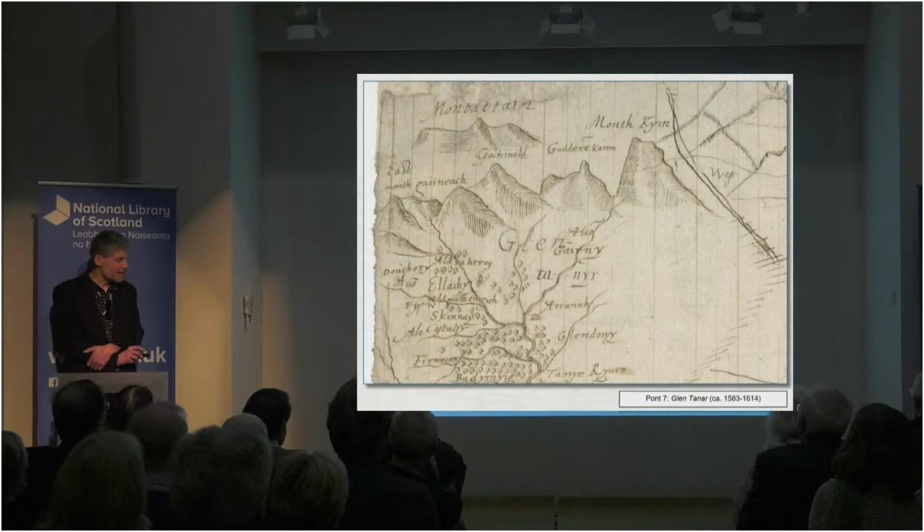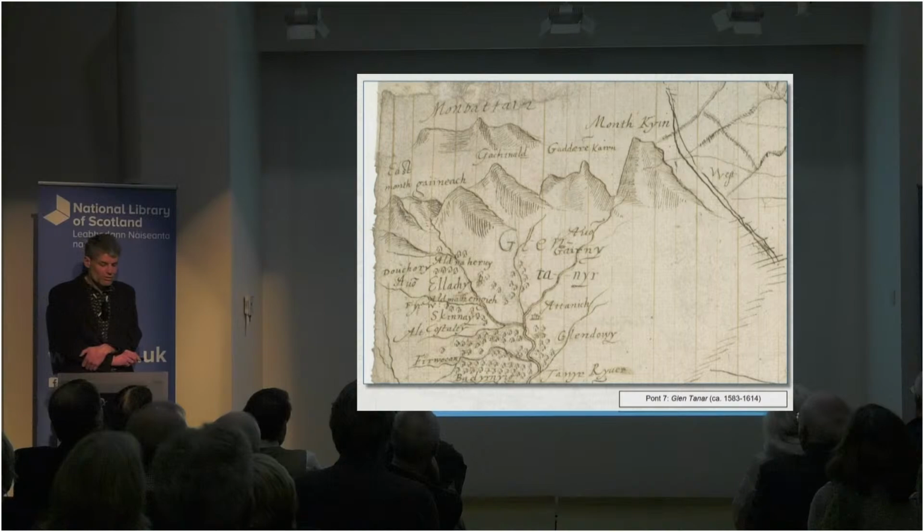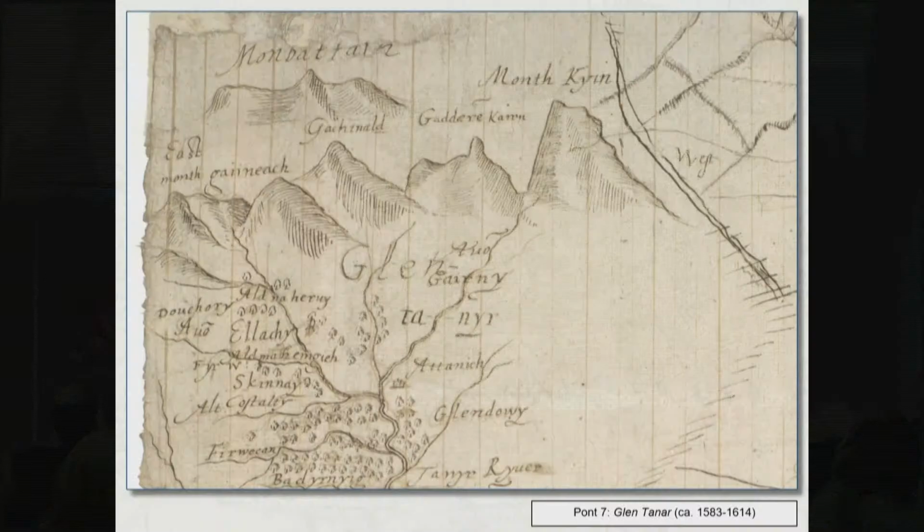In other areas, Pont's mountain profiles were perhaps useful as directional devices. This little sketch is looking south towards Mount Keen and Glen Tanar in the foreground, and the ridge of mountains running east of Mount Keen. And this was an important Mounth pass between Deeside and the Angus Glens to the south, which was in active use in Pont's time.